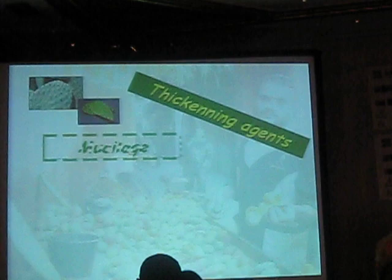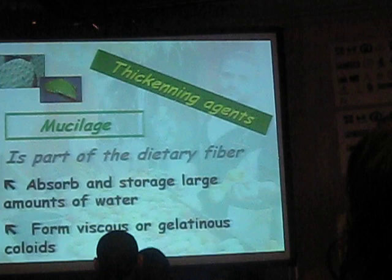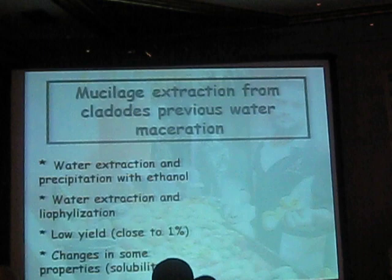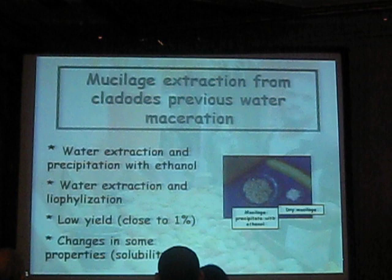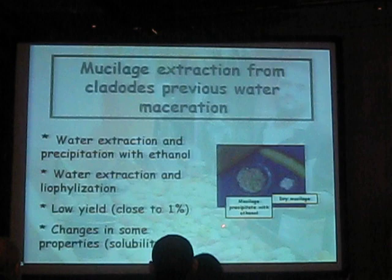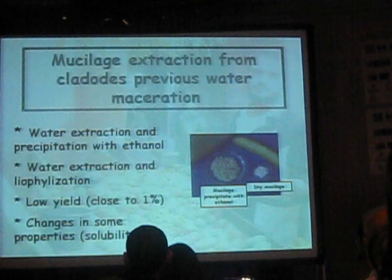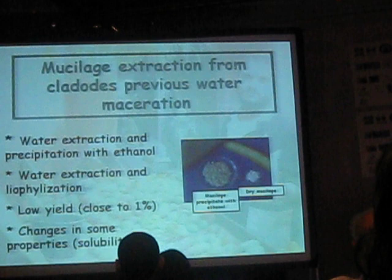These are thickening agents that we studied some years ago, the mucilage, that you know absorb and store large amounts of water in the plants and form viscous or gelatinous colloids when you get it out, and you can use it to prepare some foods such as nectar or like this. We published some techniques to purify and extract, the water extraction for the mucilage extraction. And when we precipitate with ethanol, we saw that the solubility changed. Then we need to prepare the mucilage without ethanol by pressing the pads or by lyophilization or some other techniques.